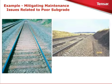Here are a couple of photographs of what the track looked like when it was having difficulty. You can see on the left, it's obvious the fine-grained clay soil has pumped up through the ballast, weakening the ballast. And on the right-hand side, you can also see the areas where the fine-grained soils are pumping up, and if you look carefully, you can see even some deflection in the rails that were the cause of the speed limitation.